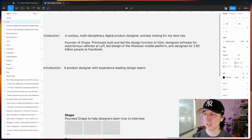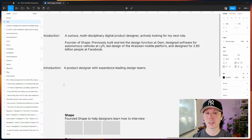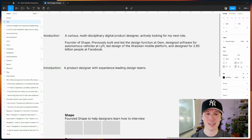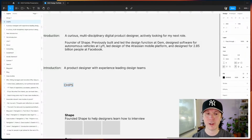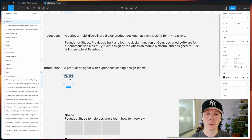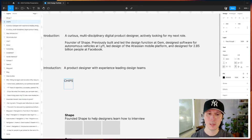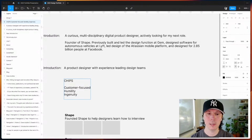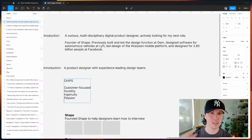Okay, this is interesting. This is giving me some ideas here. I've been thinking a lot about what I'm looking for in my next team, in the next company I work for. And I have this model. If someone is watching this who I've interviewed with recently, you'll recognize this as I say it. I've got this model called CHIPS, and I wonder if I could include that in my introduction here. CHIPS, to me, is really what I care most about. And I wonder if there's a way to tie this into the introduction. It's customer obsessed or focused. It's humility. It's ingenuity. It's passion. And S is a little iffy, so I'm going to leave it out for now.